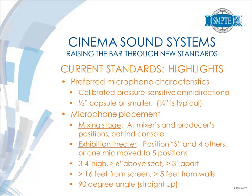The microphones themselves have some preferred characteristics. What you want to use is calibrated pressure-sensitive omnidirectional mics with a half-inch capsule or smaller. A quarter inch is actually typical. In a mixing stage, you place the microphones behind the console at the positions where the mixers and producers would be, because you want to optimize for that position. In an exhibition theater, you put it at that S position that I just showed you, and you put about four other microphones around the room to try to capture an average.